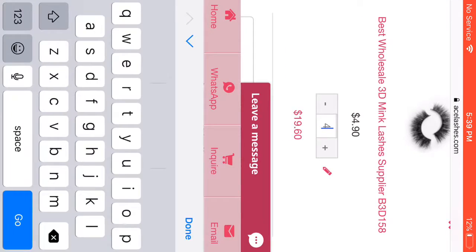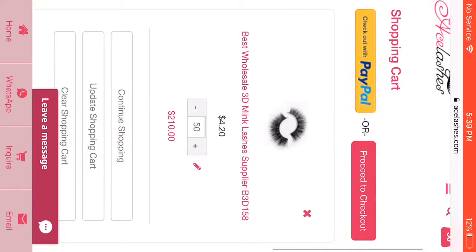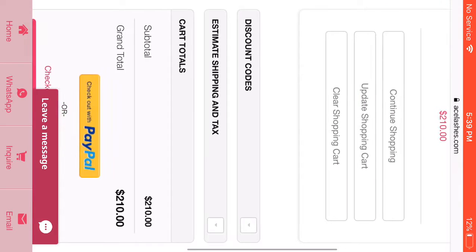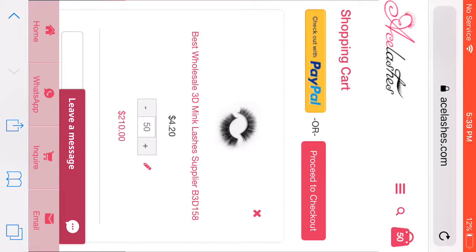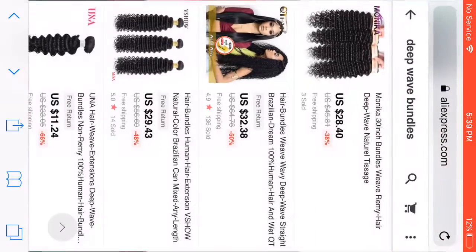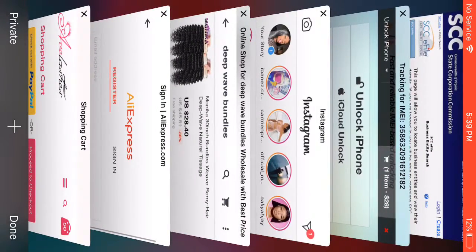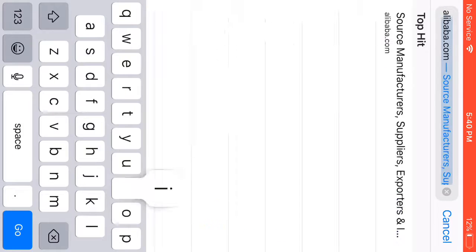There are 4 lashes for $19.60. I'm going to put in another amount, 50 lashes for $210. So keep in mind, when people are selling lashes, let me give an example. What's her name? Desp. She sells lashes, and I think her lashes are like $13 to $16, and that's her retail price. But you go in here and the lashes are $2 each. So it all depends on you, how much you want to spend on your lashes and then how much you want to retail them for.